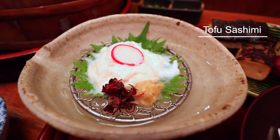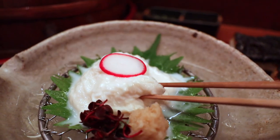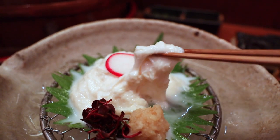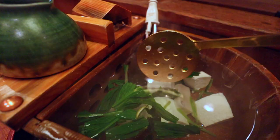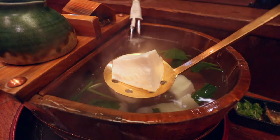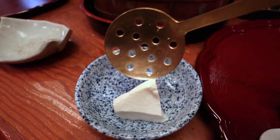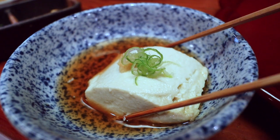Moving on, we have tofu sashimi, which is raw tofu skin. The texture is a bit watery, and it is very bland. The next item is boiled tofu, just blocks of boiled tofu with some spinach. So you scoop out a block of tofu onto your plate, add a bit of soy sauce, some ginger, and green onions. That resulted in a soft but slightly spicy tofu.